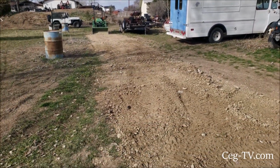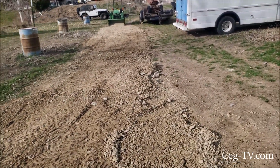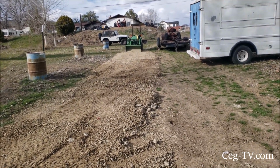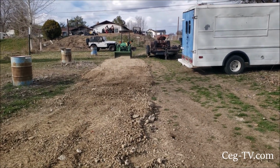Getting there. Got some of the big rocks buried here. I need to add some smaller stuff over the top of it. So drive over. Hopefully it sinks enough where it's not sticking out later on.